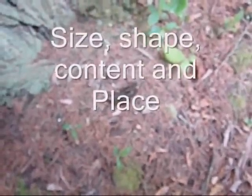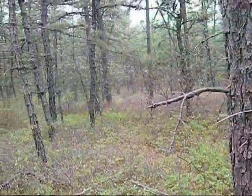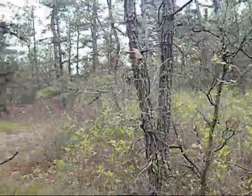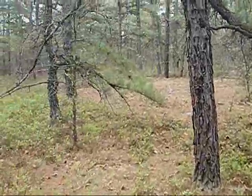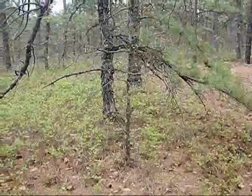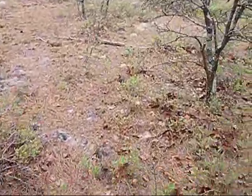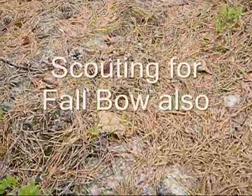It's fresh scat from this morning or last night. It's probably a coon. Out of the swamp now, and I'm into some light to heavy scrub. And as I go, I'm not only searching for turkey, any signs of turkey, but I'm searching for any signs of wildlife for future reference.